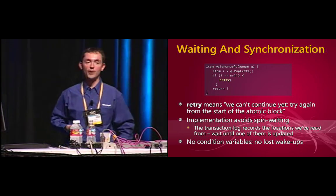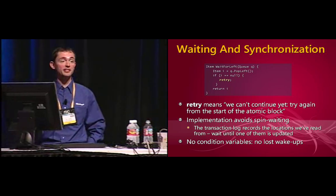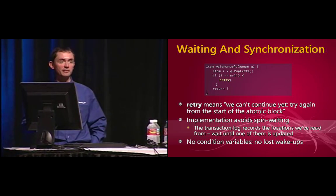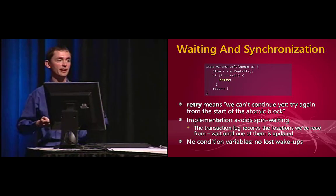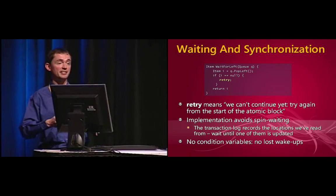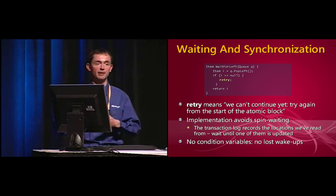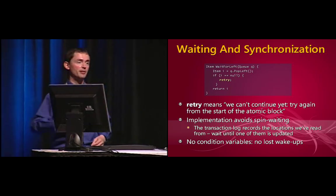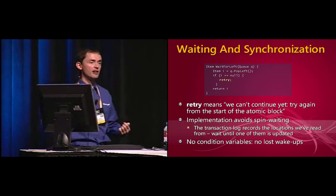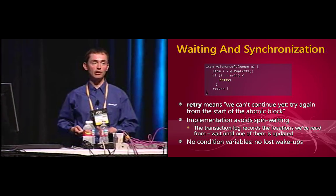Something else to highlight from the software engineering viewpoint is that using retry and atomic blocks avoids another class of programming error. If you've used condition variables, then you've probably seen lost wake-up problems, where one thread wants to wake another, but some path through the code forgets to do a pulse or a pulse all on the condition variable, or maybe it does a pulse when it should have done a pulse all, and one of the threads is therefore not woken. This really pushes down the responsibility of matching up threads that do work that releases others from threads that want to block. It pushes that down into the runtime system, and so we don't have to worry about lost wake-up problems.